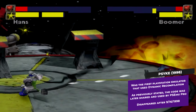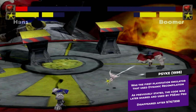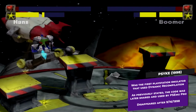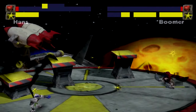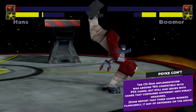Now we get to one of my favorite emulators for the PlayStation, Psyke. Psyke was first started on February 1st, 1998 for Windows 95 and 98 utilizing DirectX 5 libraries while being written for Visual C++ 4.0 and NASM 0.97. The group Fab 4, or Rasky and Moonshadow, started this emulation project and it had a working dynamic recompiler in 4 months it seems, which was and still is quite an achievement.